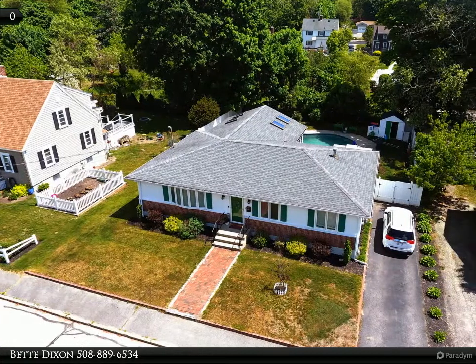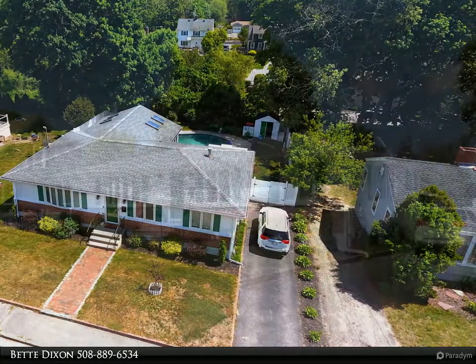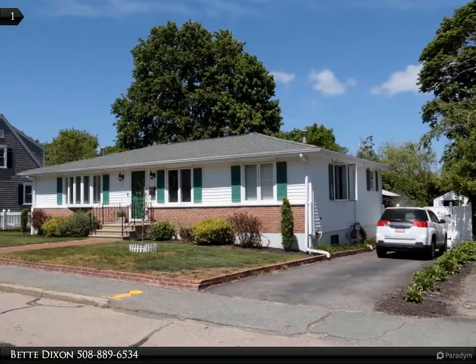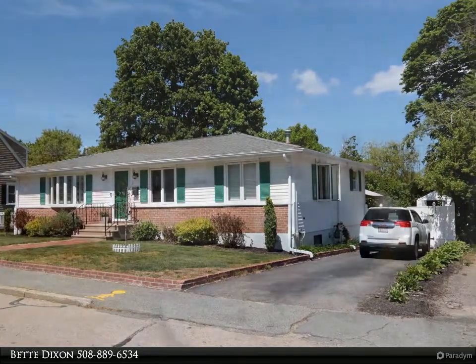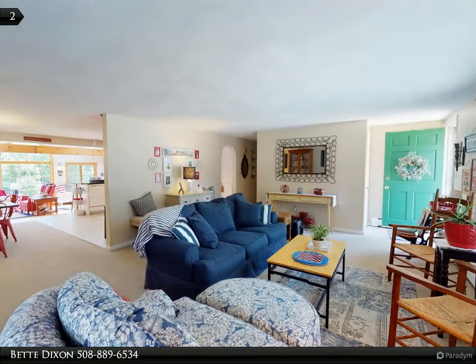The interior of this lovely ranch will absolutely wow you. The open floor plan is perfect for seamless entertaining all year round. Sunlit living room opens to the dining area. The huge kitchen offers granite counters, gas cooking, a stunning backsplash and a breakfast bar.